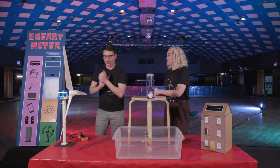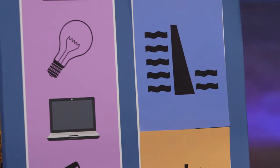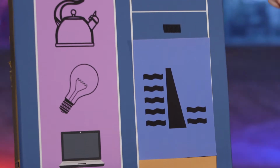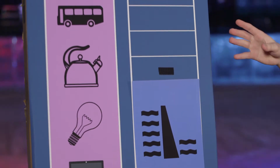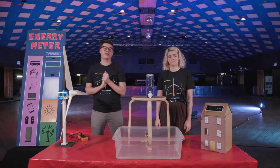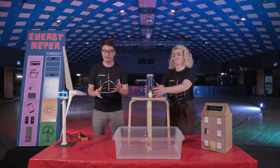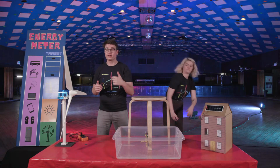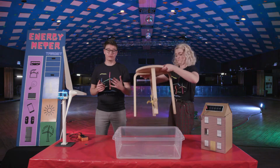Oh, we're getting there. We are so close. We're so close, almost full. But you might be able to see there's still something missing. Now, remember at the start of our show, we talked about the fact that we also use lots of energy for our transport. Think about all of those cars, buses, and lorries on the road.